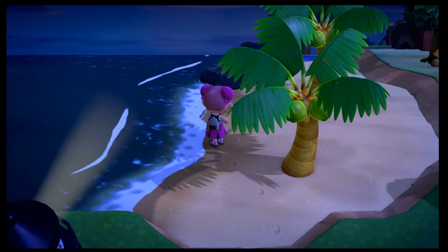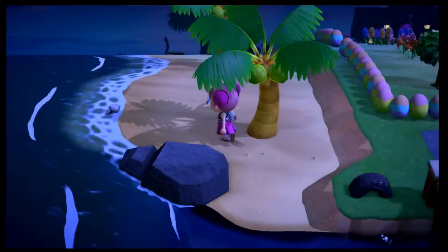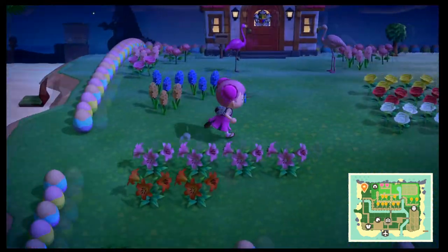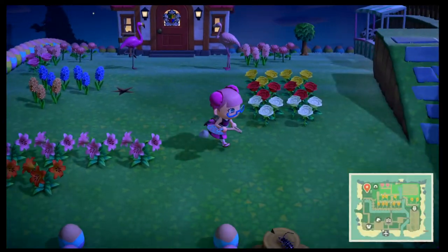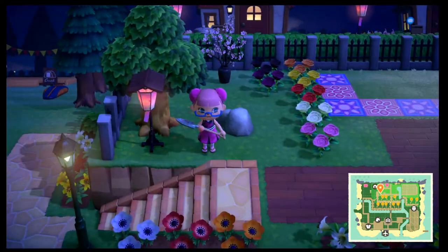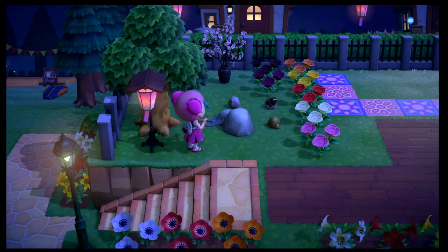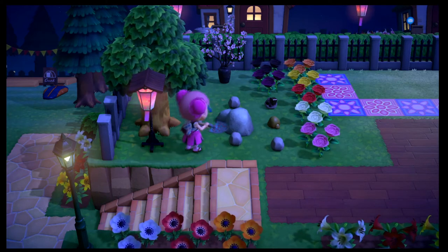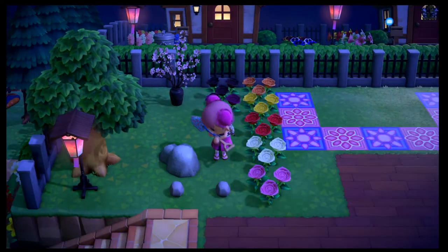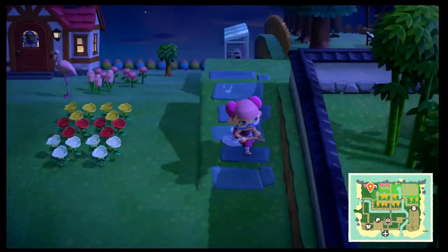Just gonna... Okay, what the heck's going on up there? It's kind of bad. Everyone just has bad timing. I actually hate this apartment complex. How is it that I was constantly hitting the A button and it still didn't work properly? There's another lot to do.